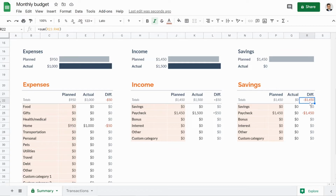And just make sure that this says R, which is good. I'll make sure this says Q and that says P, which it does. So good. We're kind of going in the right direction now. We kind of have what we need set up here. But what we need to do now is jump over to transactions.